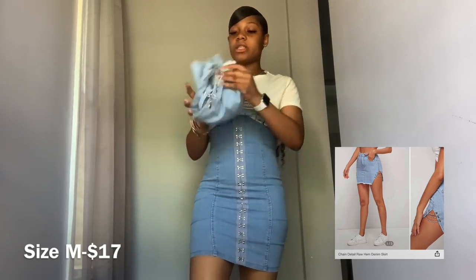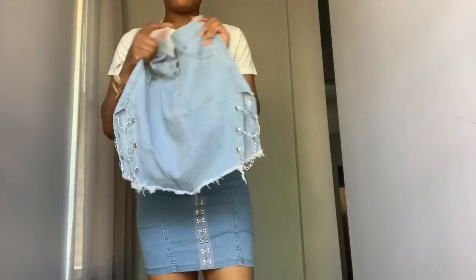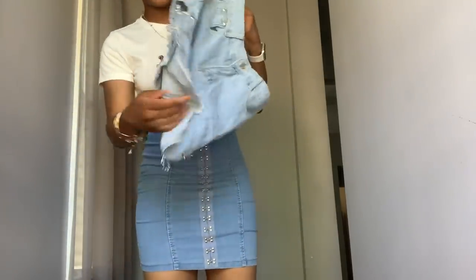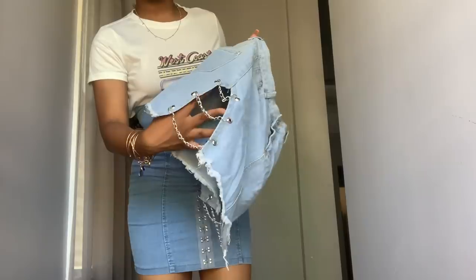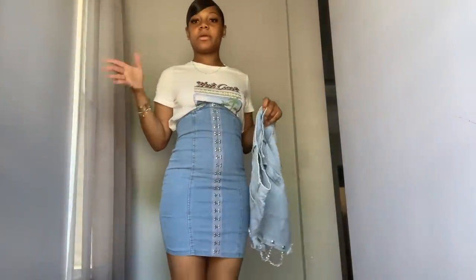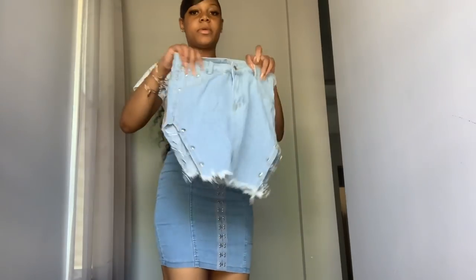This is another jean skirt. But this time it has like chains on the side. I seen Pretty Iceland get this off, but I want to try it, which is really cute. So yeah, I'm gonna try this on with this shirt again because might as well. Then I'll try on all the one pieces. Y'all see that?